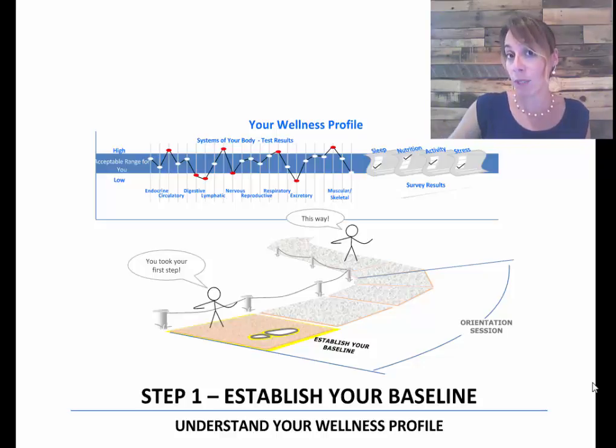Because you're feeling all these symptoms. Now, symptoms are not an indicator of health or disease. Symptoms are your body's way of talking to you. They're a piece of the puzzle, but they're not the whole enchilada, so to speak.